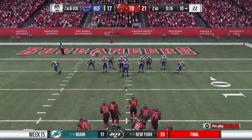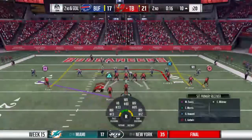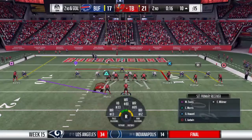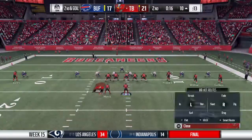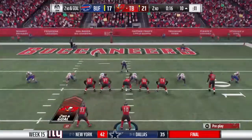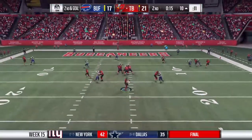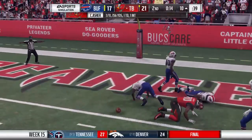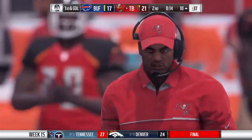Offense looking to avoid a 3rd and long. It's 2nd and 10. Now Asher throwing again. That'll be incomplete as the clock will stop with 14 seconds remaining.